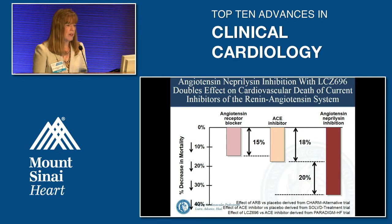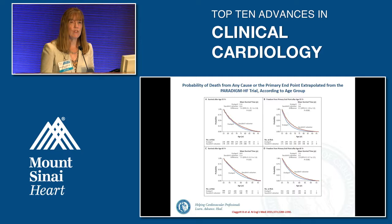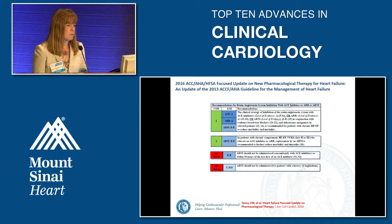So remember the slide I showed you previously about what bang for our buck we get with these therapies. Remember that we get a 20% additional reduction in mortality over ACE or ARB with this new agent. So there was some interest in looking at age group, and these were investigators who looked post-publication of the Paradigm Heart Failure Study just to assess the effect size according to age group. And to summarize this data, there seemed to be benefit in all age groups, both elderly and younger patients.